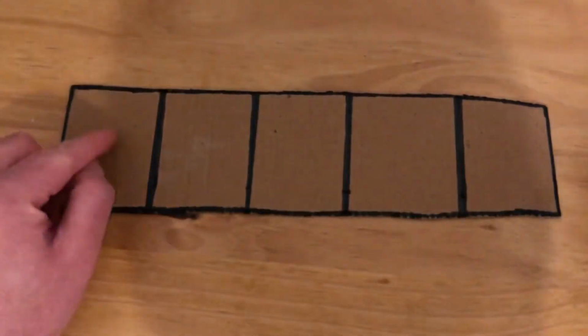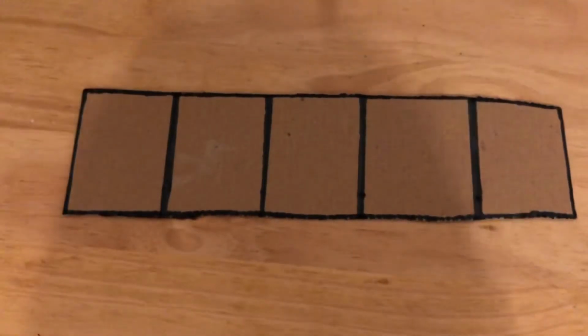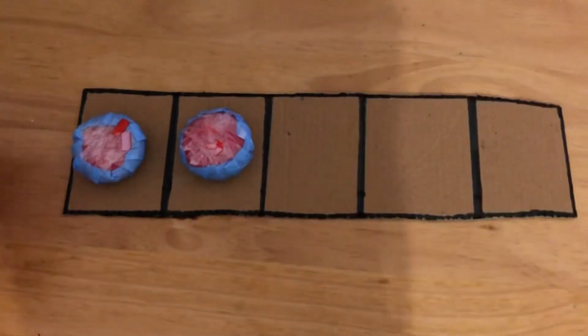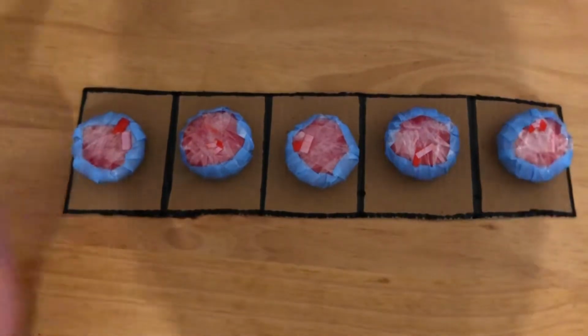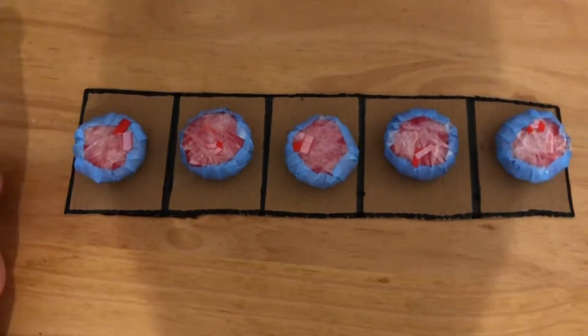1, 2, 3, 4, 5. Again, 1, 2, 3, 4, 5. There's 5 spaces. And you can count objects onto your 5-frame. 1, 2, 3, 4, 5. Let's check by touch counting. 1, 2, 3, 4, 5. Is the 5-frame full?